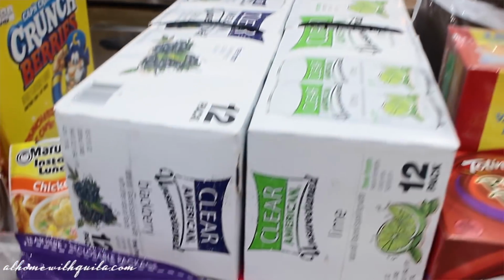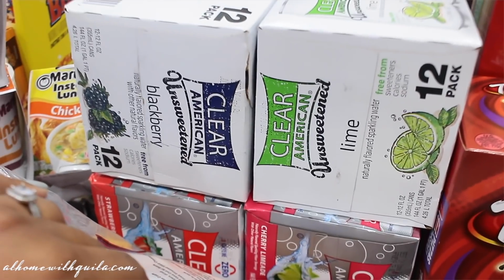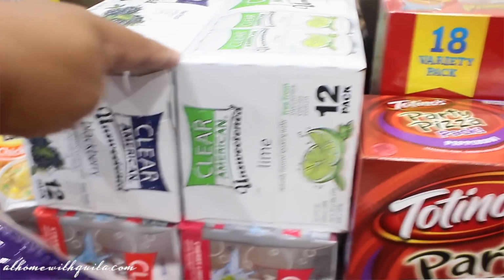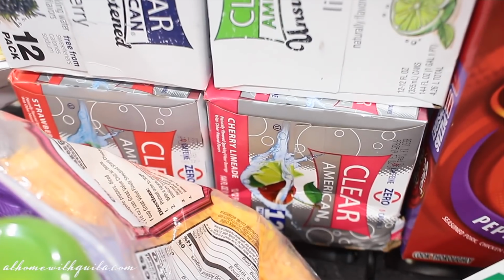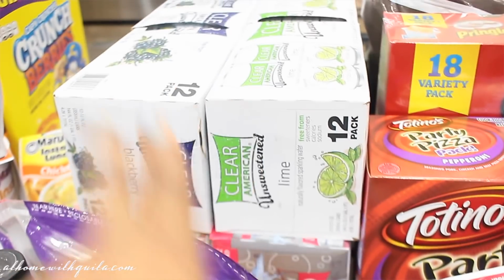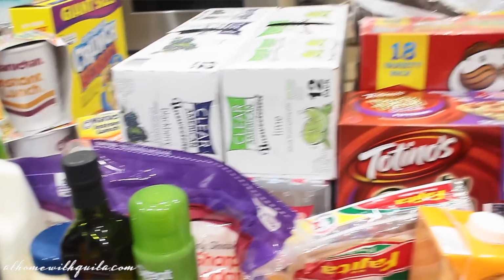And then here are just sparkling waters. I love sparkling waters, especially because a lot of times they taste pretty much like water, like a spritzer water. And these are unsweetened, so that's going to work perfectly. Now these are not unsweetened, so I probably will not be able to have these, but the family loves those. So I got a whole bunch of those because I like to keep drinks stocked in the house, and we don't really do soda. So that works out perfectly.